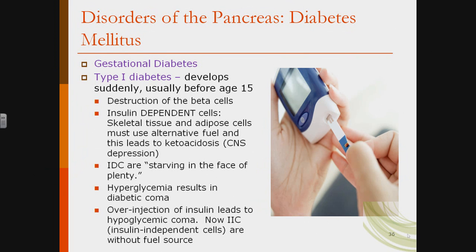Another kind of diabetes that I have listed up here is gestational diabetes. Gestational diabetes is considered not to be type 1 nor type 2, just an other kind of diabetes mellitus. In this case, the pregnancy hormones are impairing the mother's ability to respond to insulin. She might actually be releasing insulin in appropriate numbers, but her insulin-dependent cells are not responding like they should.